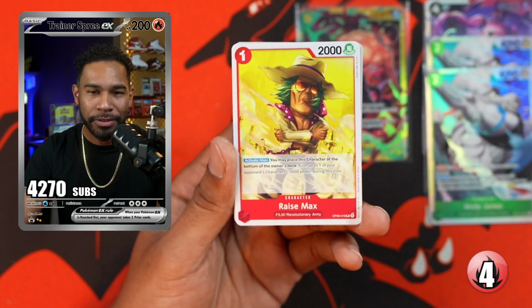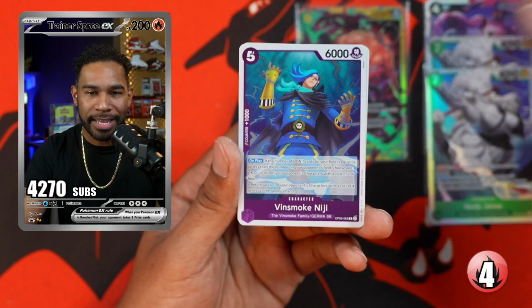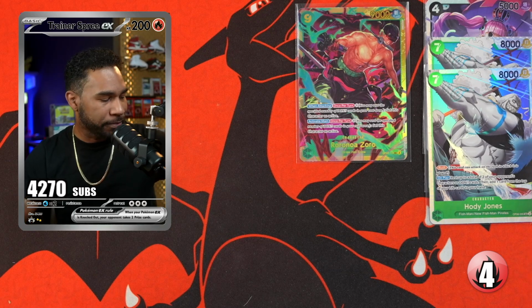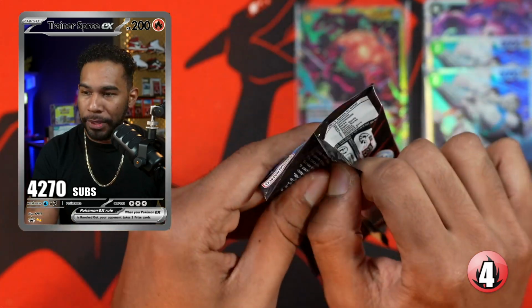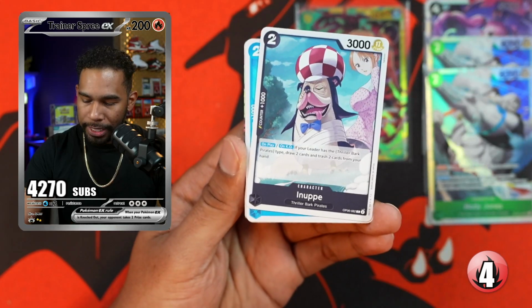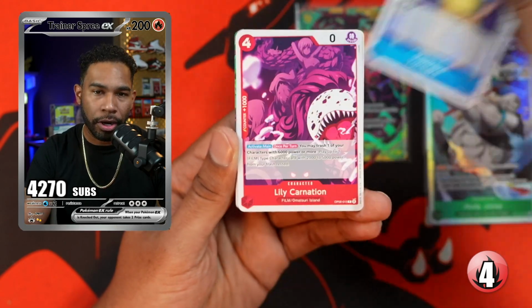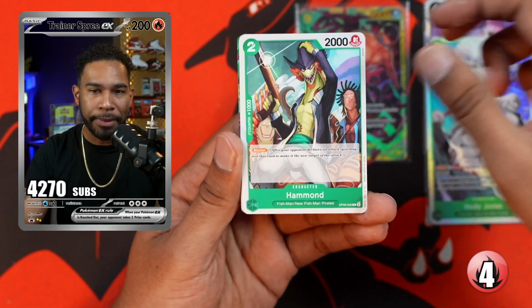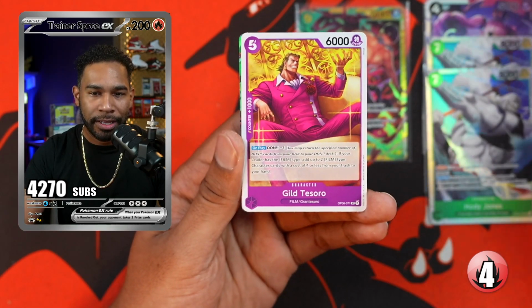Shark Arrow, Raise Max, White Snake, and Van Decker, number 9. All right, I'm happy with the SEC. We need to get an alternate art, though. We need to get ourselves a nice alternate art, which might be right there. Something's peeking. Something's peeking. All right.